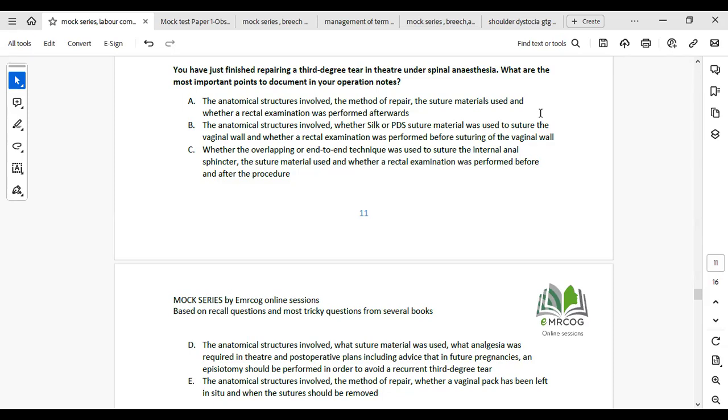Yes, no, we never do routine episiotomy. The evidence behind doing routine episiotomy to avoid a recurrent tear is really poor.